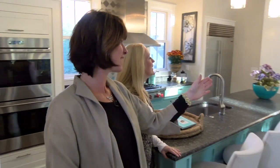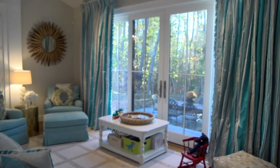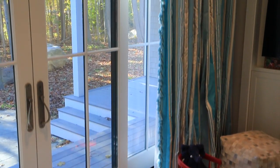And I have these wonderful doors in both the dining room and the living room area. They're like French doors that open up, but they slide, so they don't take up all that space, and they walk right out on those decks that we loved when we were walking around the outside of the house before. And these are just majestic. They're so large, overscaled.